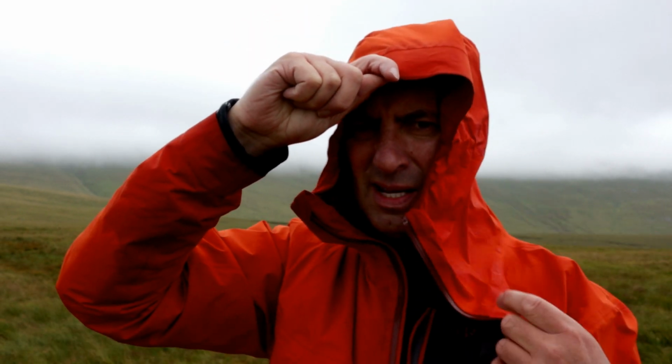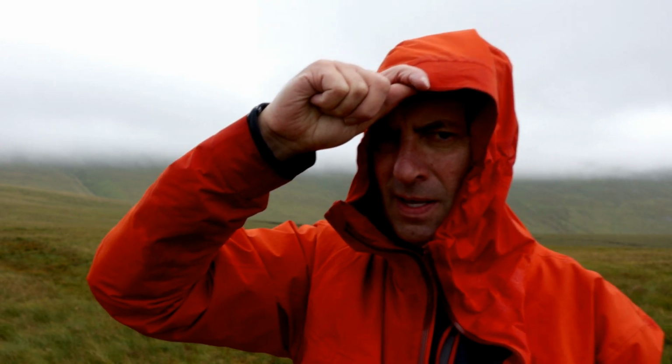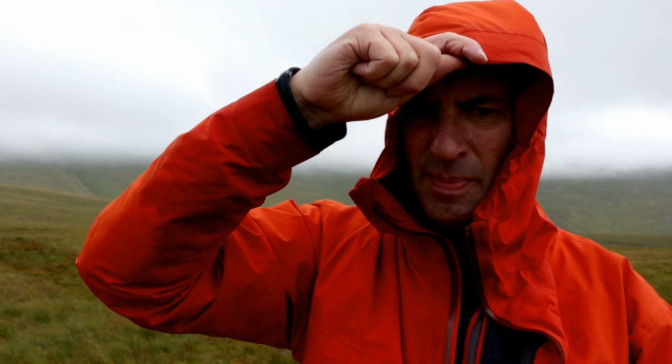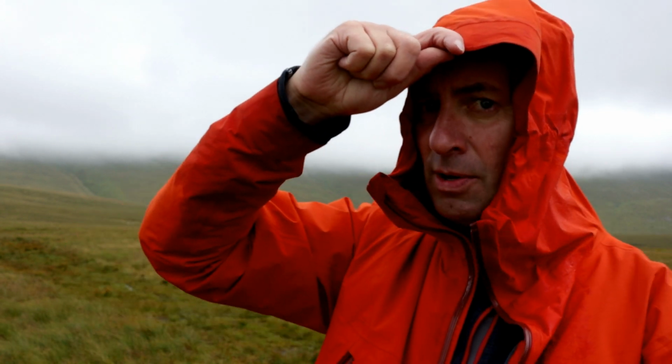Focus. All right, I'm about to say, one more fell I had to bag to tick off the list of Wainwrights. And it's quite famous, actually, for being one of the dullest fells on the list of Wainwrights, and that is Mungrisdale.